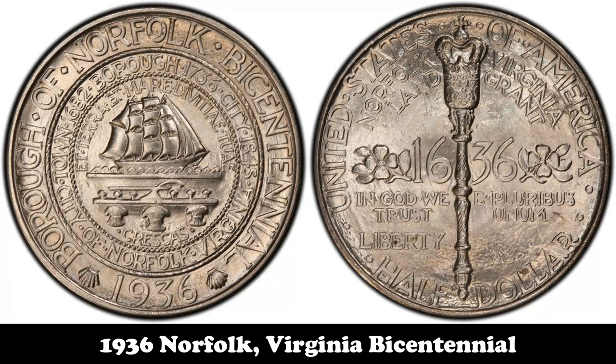This one here is the 1936 Norfolk, Virginia bicentennial. Crazy detailed design there. This coin was not authorized by Congress until 1937, and the coins were minted in late 1937. Notwithstanding, the coins bear the anniversary date of 1936, which commemorates the 200th anniversary of the establishment of the city of Norfolk as a borough, and the 300th anniversary of the original Norfolk land grant. Moreover, this coin bears five different dates on it. It has the date 1636, 1682, 1736, 1845, and 1936.